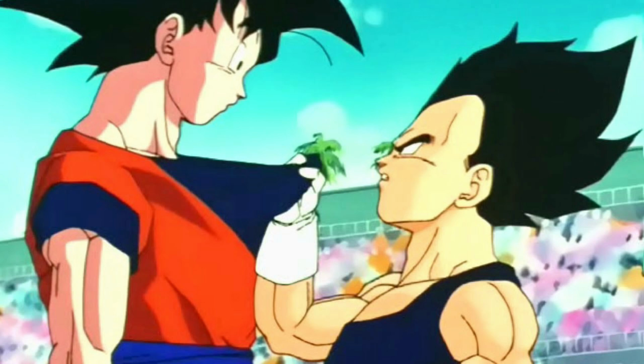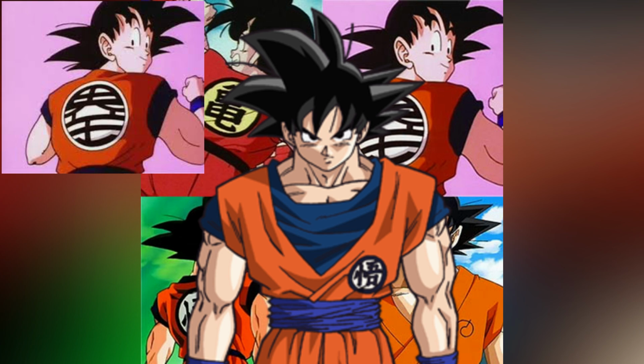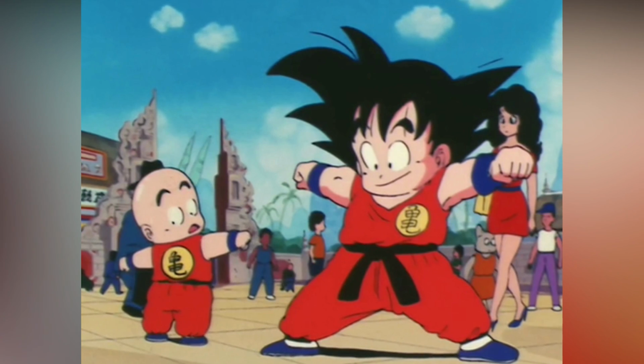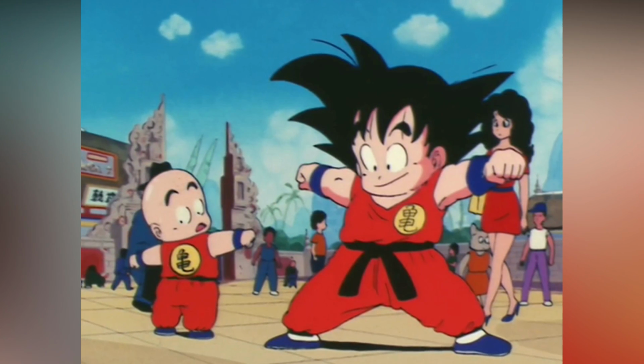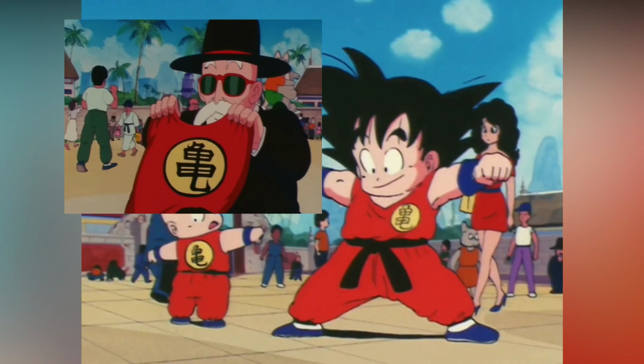But first, we need to mention that Goku in fact wore many different iterations of his orange gi. The prominent difference in each one of them is the kanji symbol imprinted on either the front or back of each gi, as each kanji signifies Goku's teacher at that point of time. Goku proudly wore his first gi with the Kame symbol on the front, Kame representing Master Roshi the Turtle Hermit, hence the name Kame, which means turtle.